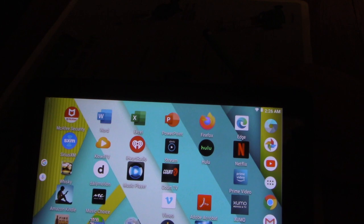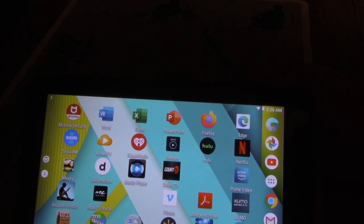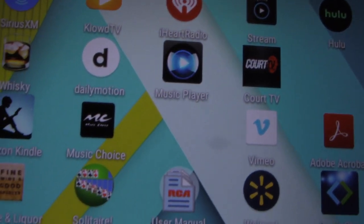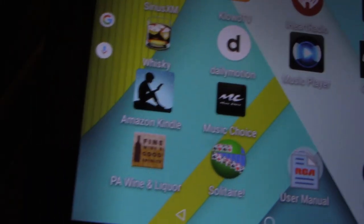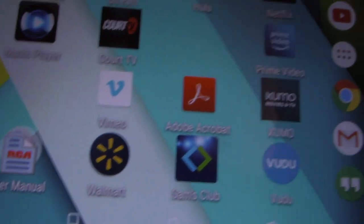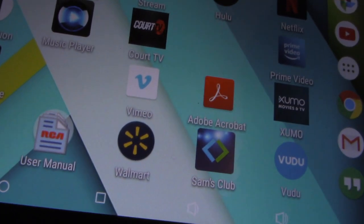Like Silk browser is not available for Android tablets, but it does offer you other applications, like say Vimeo. Oh yeah, it's an application they should put on the Fire tablets. And there are applications you'll never be able to find, that will never be available for any Amazon Fire tablets: Vudu, Sam's Club, Walmart.